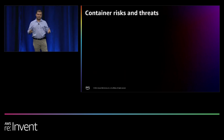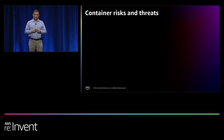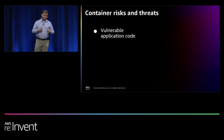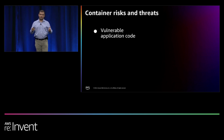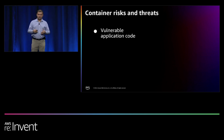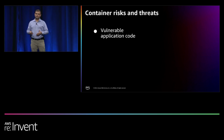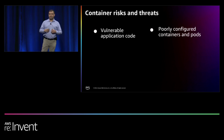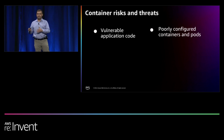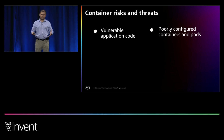Some of the common container risks and threats faced by all containerized workloads are vulnerable application code. Applications running in a containerized environment may have direct or indirect vulnerabilities through open source projects or older versions of software libraries. We could have poorly configured containers and pods, which are misconfigured to run as root or allow privilege escalations within your containerized workloads.